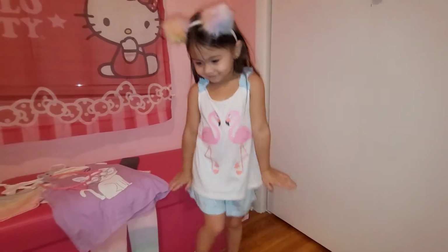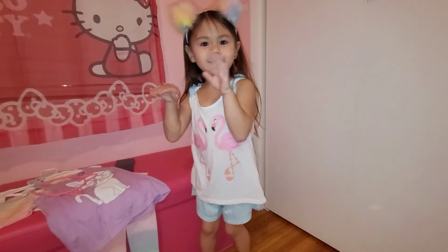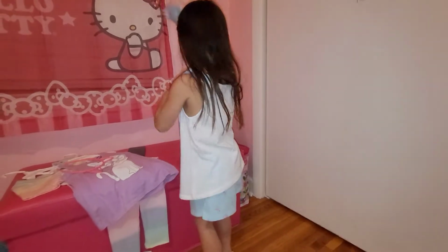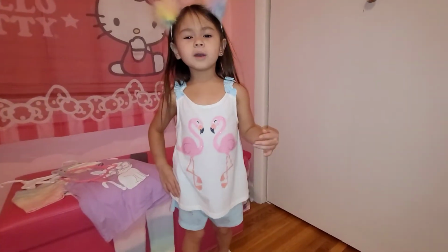Give me a little pose. There you go, guys. Oh, nice. Turn around for a second. This is the flamingo outfit, guys. So all of this outfit is a two-piece outfit.